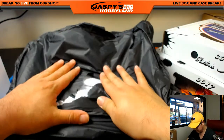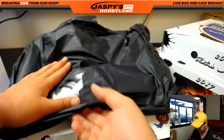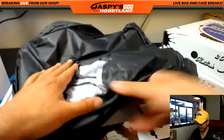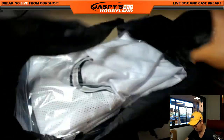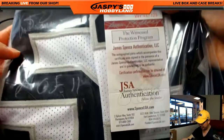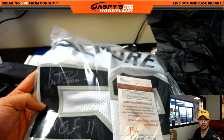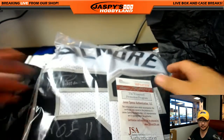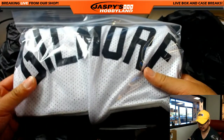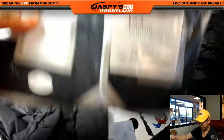White jersey. Looks like Saints trim, Raiders trim maybe? Silver and black. No, basketball. Oh, what is this? Oh, nice. Hall of Famer in 2011. Is he even on this list? Gilmore. Yeah.